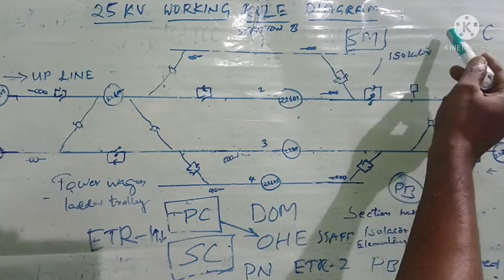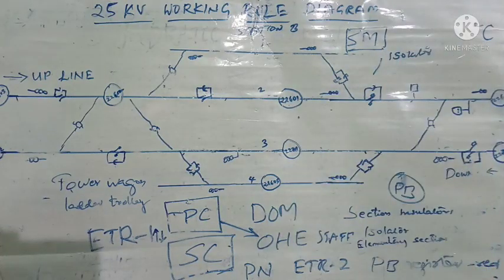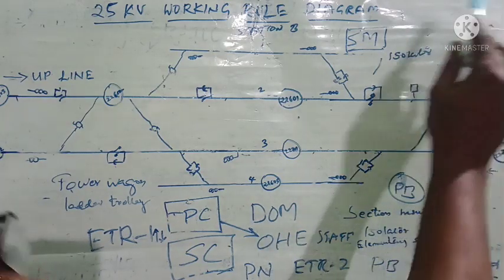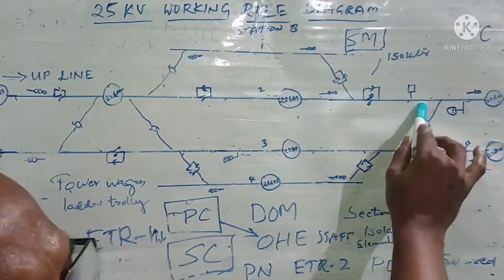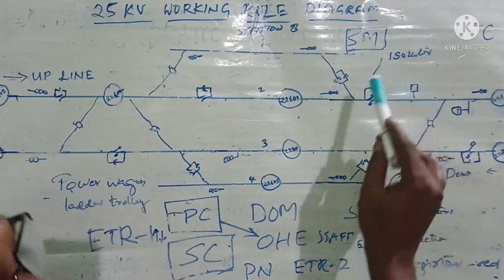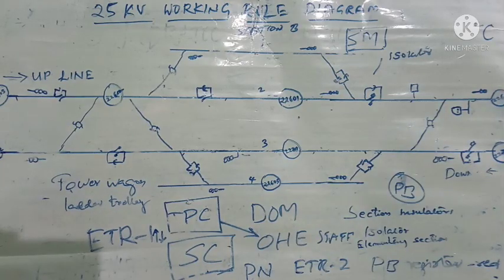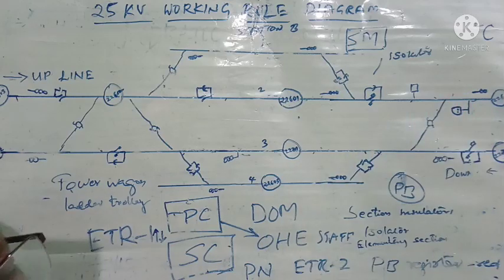And also, if there is any high tension wire going above this track, sometimes the electricity board line, 110 kV etc. line, will be going above this track. In that case, there is a chance of getting induction into this dead OH. So then also they will get a shock. So in order to prevent that, to be safe, the OH line will be earthed. Using an earth pole, they will do it. Now they will undertake the work.